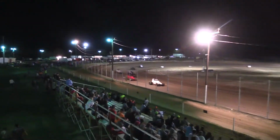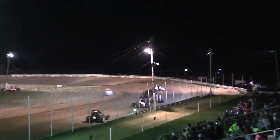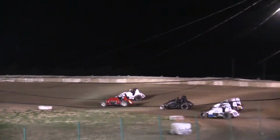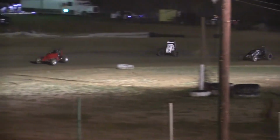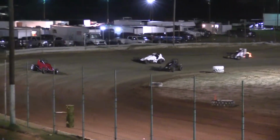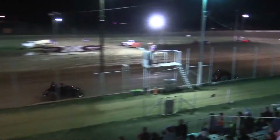White hustling that high side as they get down the front straightaway. He's setting his sights on the 6 car of Christian Moore. Quickly dispatches him. We've got a new leader coming out of turn 2. Woo! Moore starts to go around in 3. That was a close one.